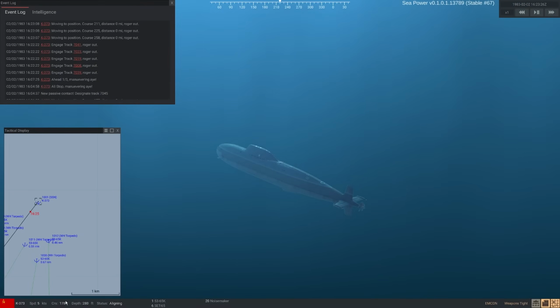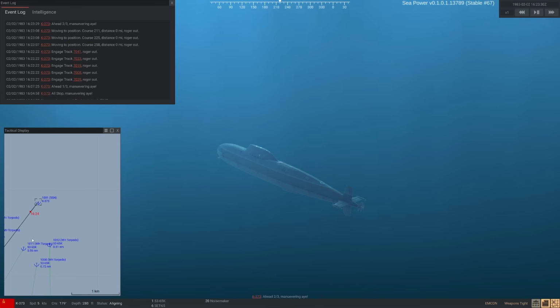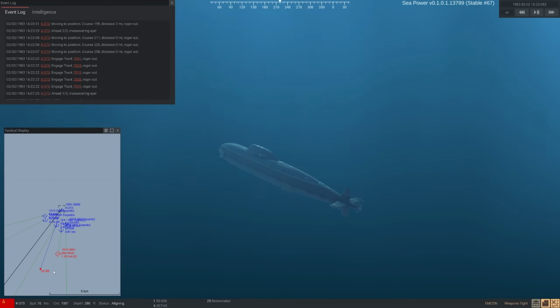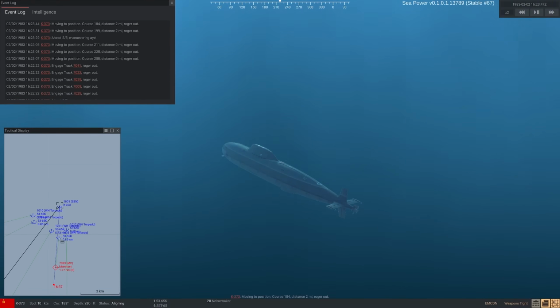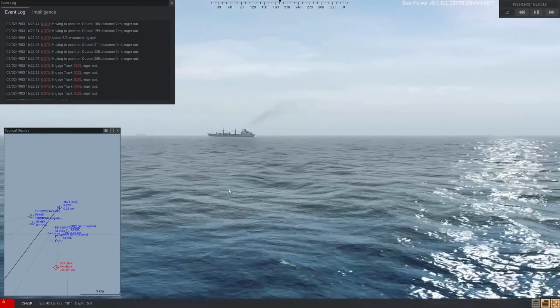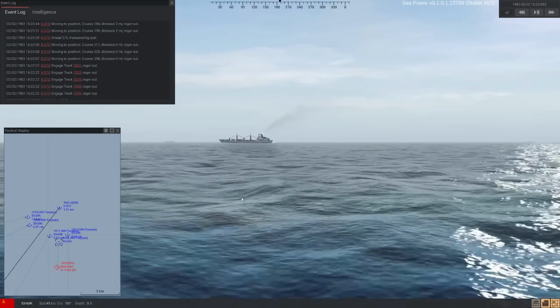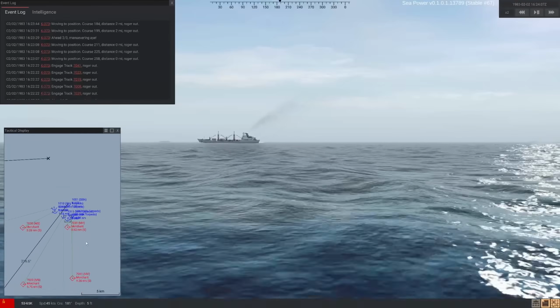I'm going to do something quite annoying to the enemy. I'm going to increase speed and sit underneath these merchants. At least that's where I want to try and end up. They're still doing 13 knots. They seem to be completely oblivious to what's happening. I wonder if 1 torpedo is enough to sink a merchant. That's something that I don't know.